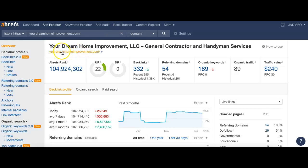So what I want to do next is I took your website, yourdreamhomeimprovement.com, plugged it into a program I use called Ahrefs, and this allows me to see what your site is doing. So first off, you're using your headers, which is a good thing. We have your company name here. And then we have a keyword with general contractor, handyman services.